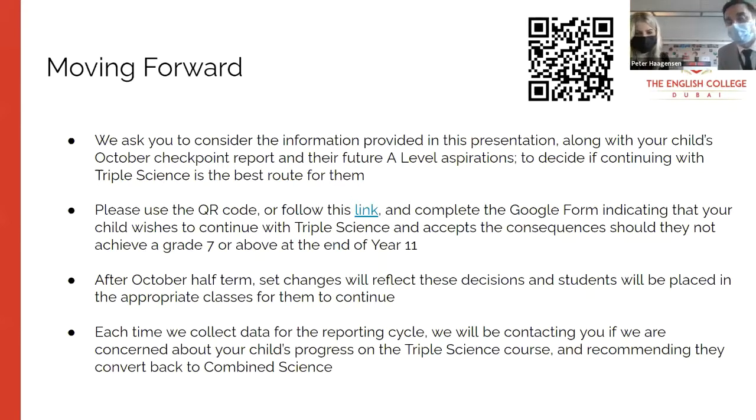One of the things at the moment is, although they are on the triple route right now, the topics that we've done this half term are identical for combined and triple. So one of the things that is going to change after half term is the students who proceed with triple, we are going to be changing the pace at which we deliver that content. It's going to become much, much faster so that we can get everything covered ready for the end of year 11. So I'd say if your child is on a 6 or a 7 right now, that's amazing. That's really, really good. But that's based on a slower pace of learning right now that will change after the half term.